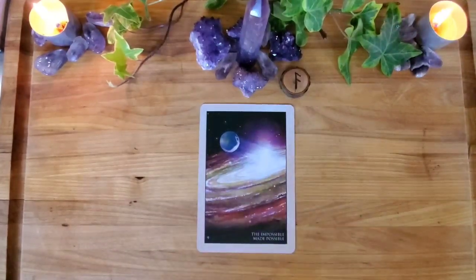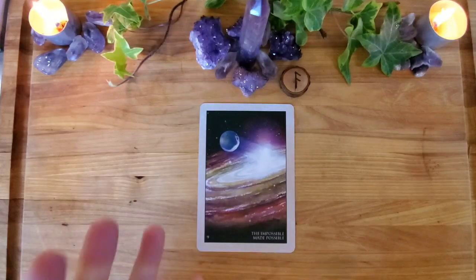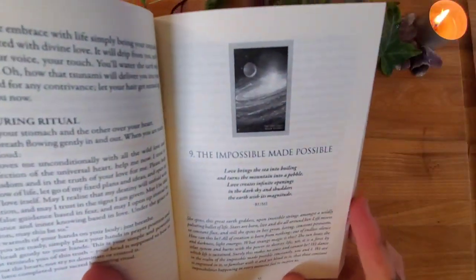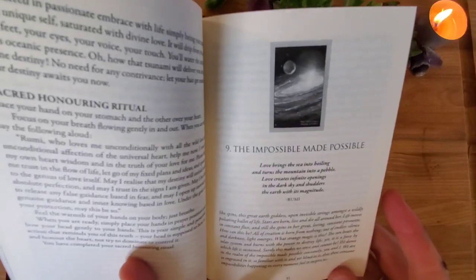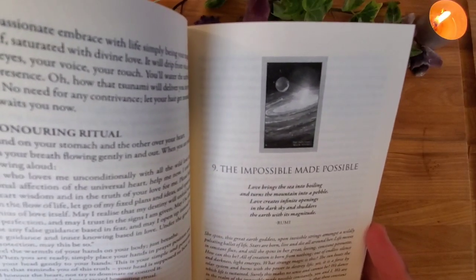So if you've had a dream that seems impossible and everyone around you tells you you're crazy, you can't do that, pull your energy back and say, yes, I can. I'm waiting on the signals. I'm waiting on the signs. I'm waiting for divine timing. Anything is possible. So I'm going to read to you a little bit from the Rumi Oracle book, but I won't read the entire thing just because it is so long, but I'll allow you to screenshot it so you can read it later. So, the impossible made possible. Love brings the sea into boiling and turns the mountains into a pebble.